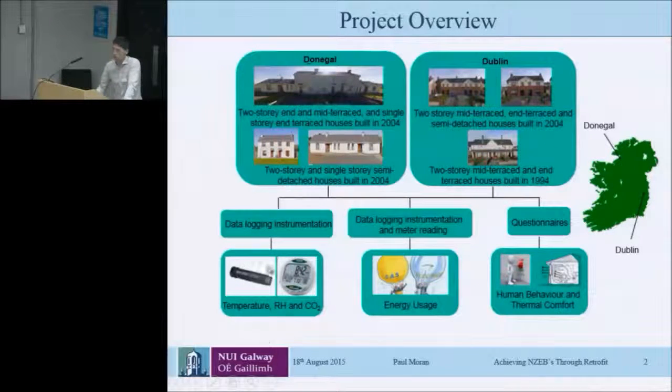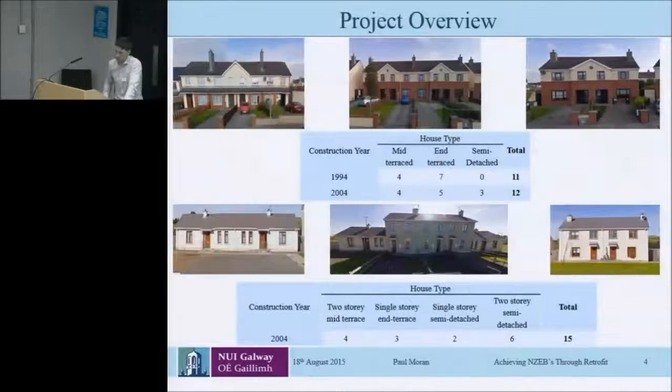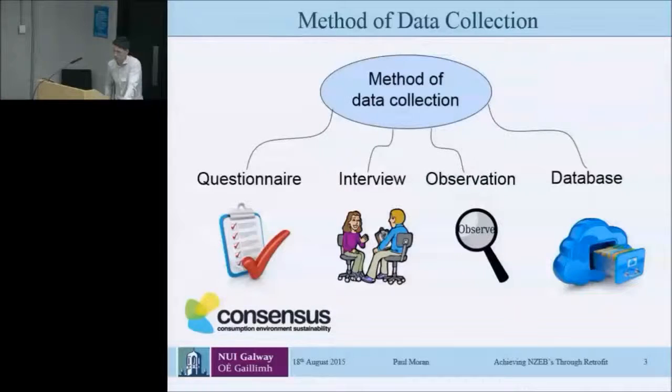So we use data loggers, like what other people have shown previously, and monitoring of electricity use and gas usage and so on. There are different types of houses in Dublin. The houses were built in '94 or 2004. Timber frame houses, solid masonry or cavity masonry walls. The ones in Donegal are newer, and they were masonry cavity wall systems.